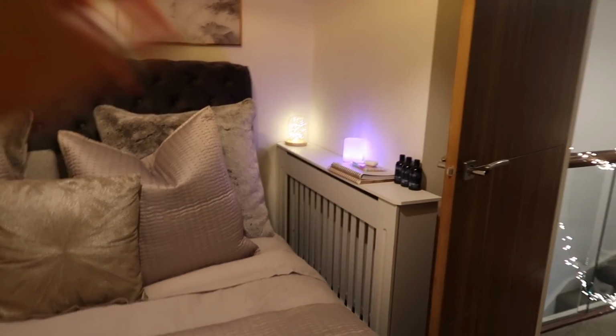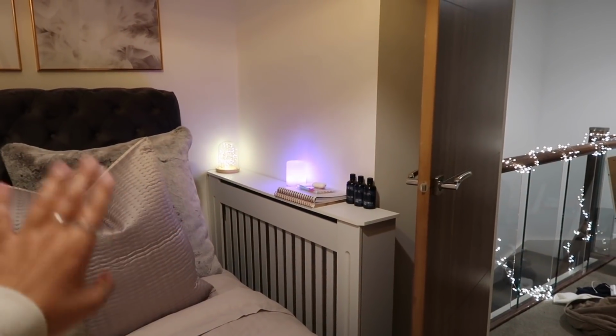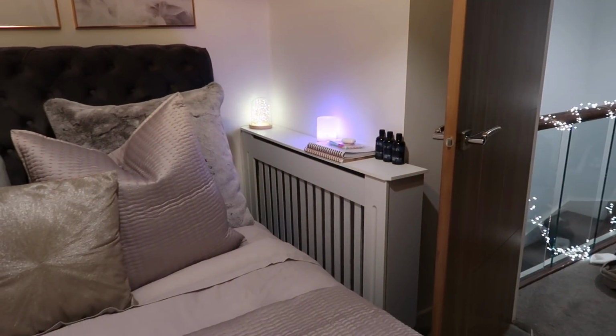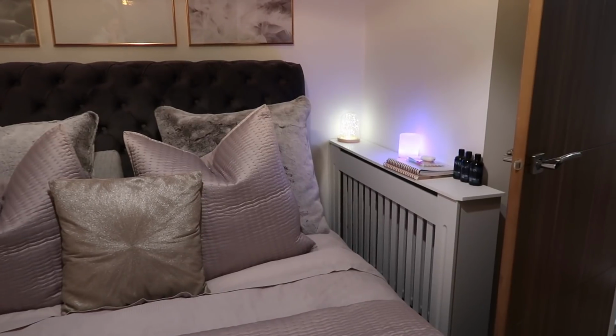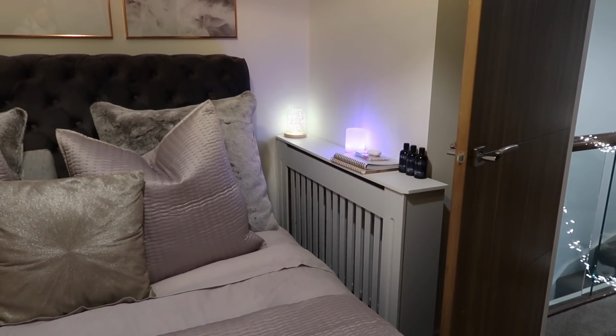Little story time. This radiator cover, on the day that I'm filming this, I attempted to build this, and keyword being attempted, because it is definitely not done right by any means. I think what I might do actually is insert my Instagram stories from today, so you guys can see the little journey that I went on with trying to build this thing.